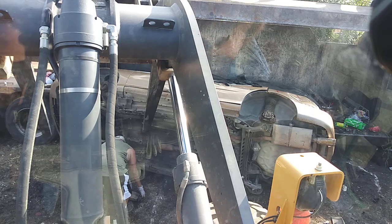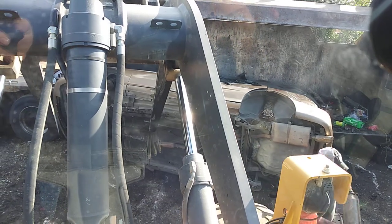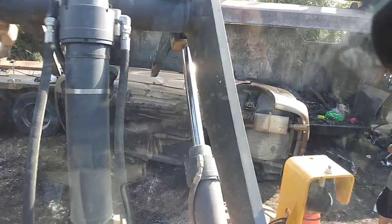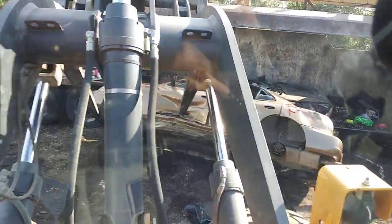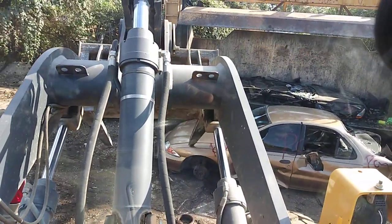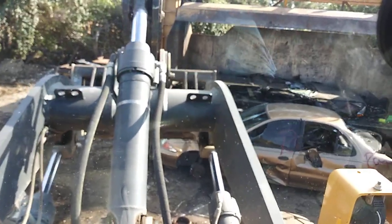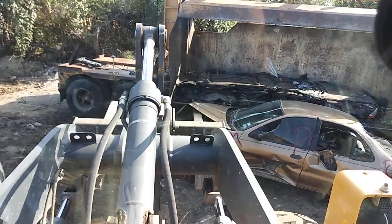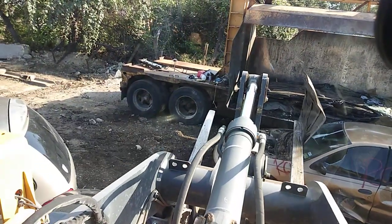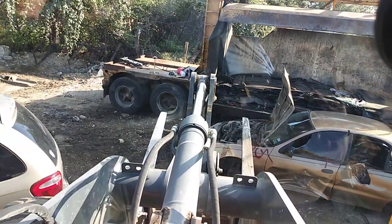Somebody painted the oil pan purple. I wonder why. Oh, I probably used transmission. I think the battery's gone.